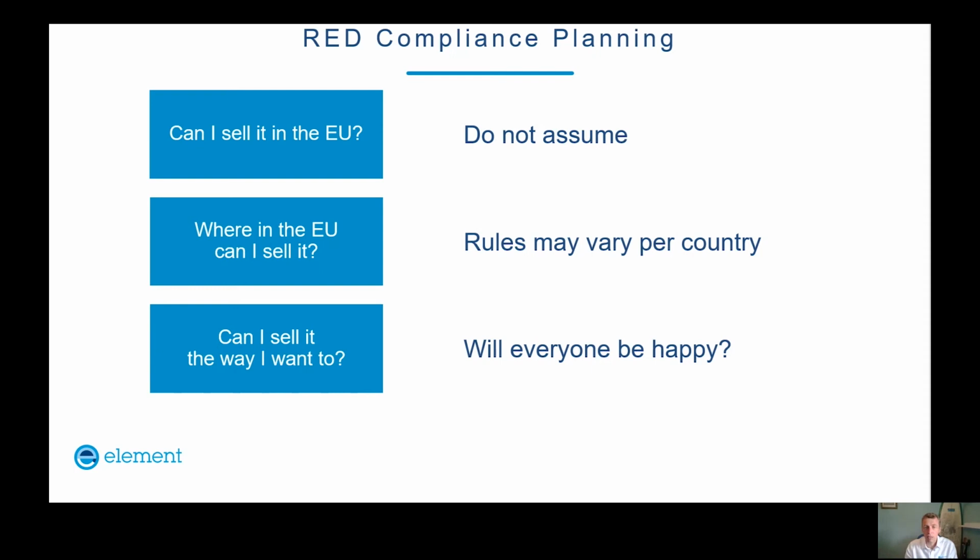So you might have a situation where you have a USA device with its FCC ID on it, and you have a European version with its CE mark on it, and you may or may not be able to have a global solution with the FCC ID and the CE mark, depending on what type of product it is.